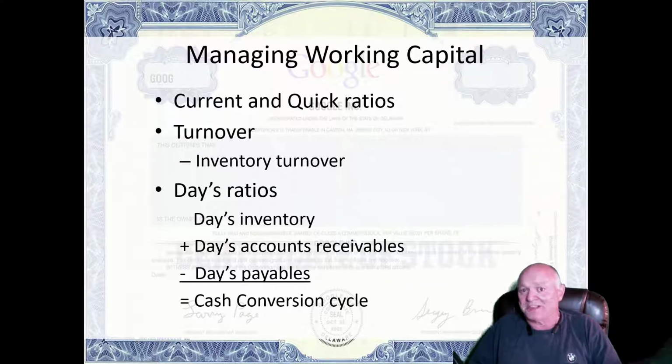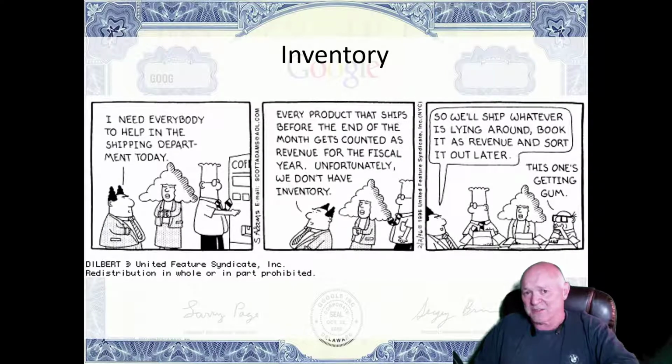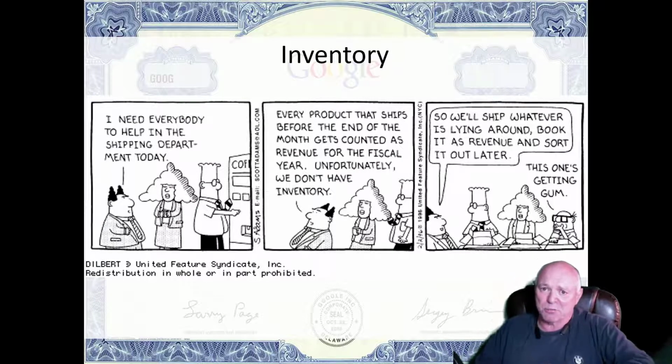Overall, this helps us to create that cash conversion cycle that I described in the first example. Inventory, receivables minus payables gives us a cash conversion cycle. And so we'll look at that a little bit more today as well. Inventory is something that is carefully managed by some companies, not so carefully managed by others.